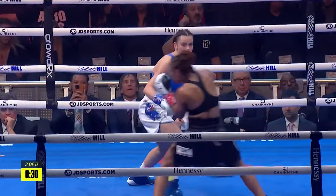I remember hearing an interview from Sergio Martinez, another jabbing, moving southpaw, former undisputed middleweight champion. He said, boxing's easy. It's all about timing and distance. And Skye Nicolson is showing that exactly right now. Timing and distance. I wouldn't really agree that boxing is easy, but Sergio's not wrong about the other part.